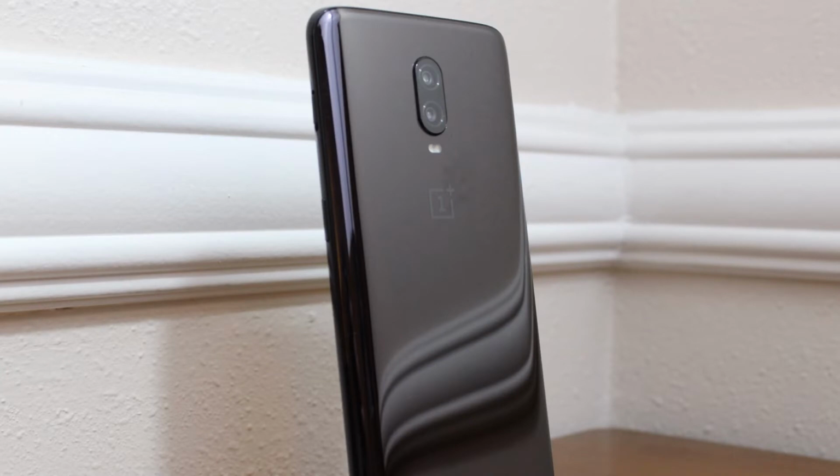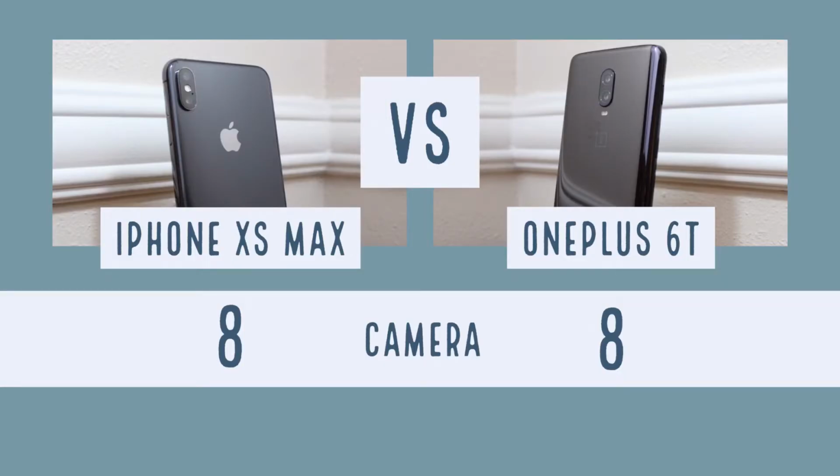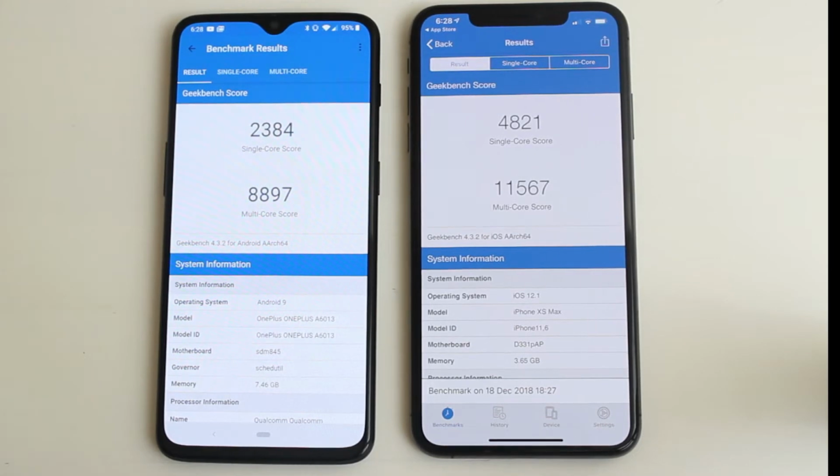OnePlus has improved their camera over the years, and the iPhone continues to deliver a solid performing camera. For this round, we're giving the OnePlus 6T an 8 and the iPhone XS Max an 8 as well. Round 4 is performance. Based on the Geekbench 4 results, it's not much of a contest.